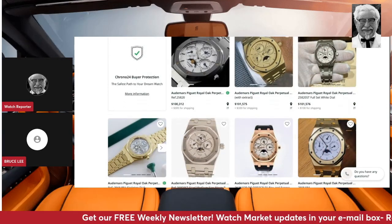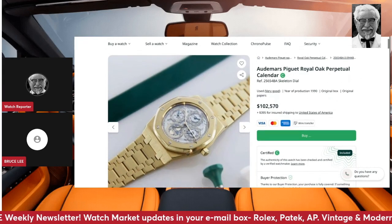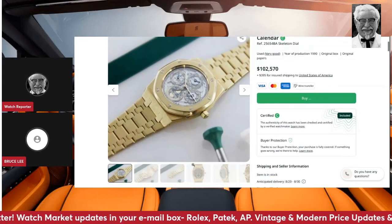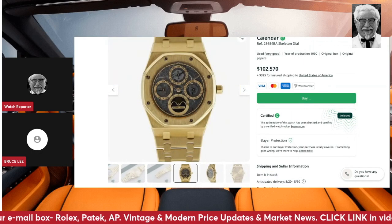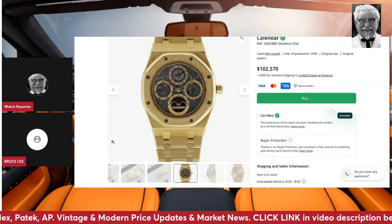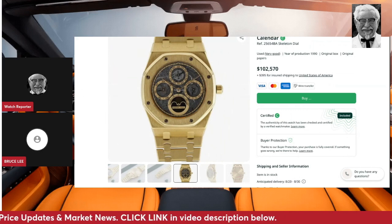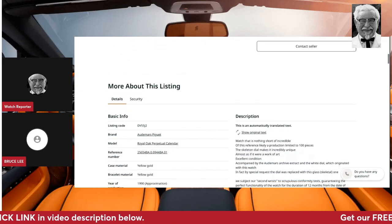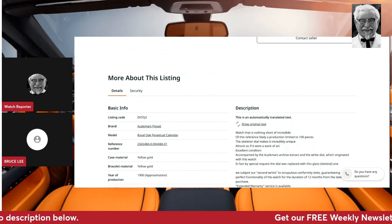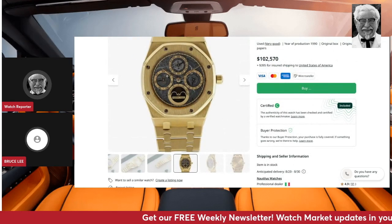So what is this? This is 1990, the skeleton dial I referred to. Is this an aftermarket dial? Not an aftermarket dial. I think maybe this is a genuine dial, but they are doing a transparent dial on a regular perpetual. So this is not heavily skeletonized.